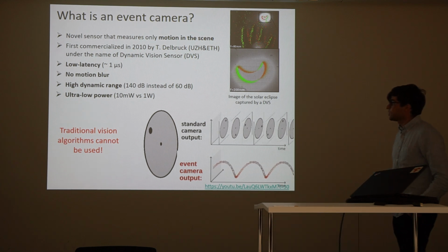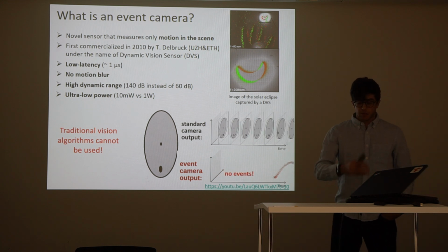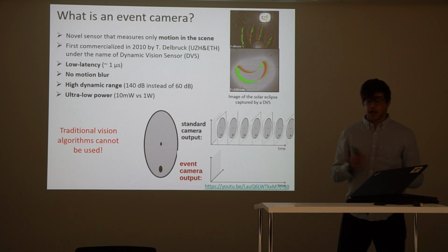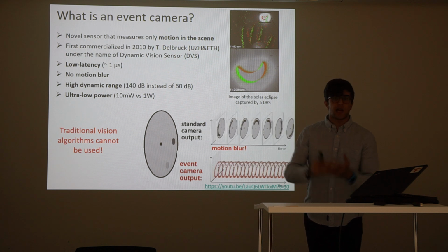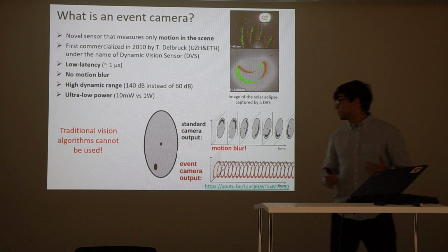The problem is that traditional visual algorithms cannot be used. Indeed, event cameras produce asynchronous spikes in space and time, and visual algorithms are designed for frames that arrive constantly in time, and have all pixels there. What do we do?